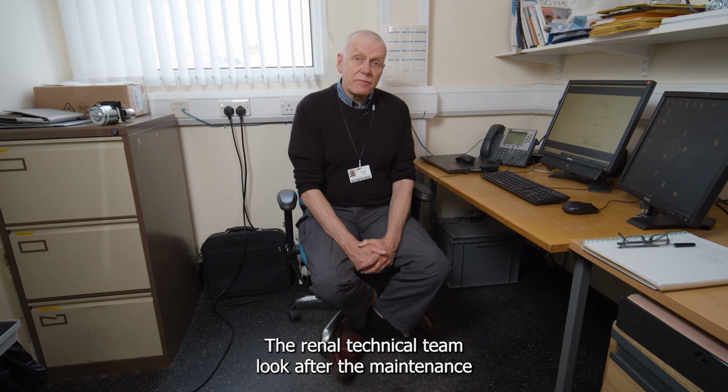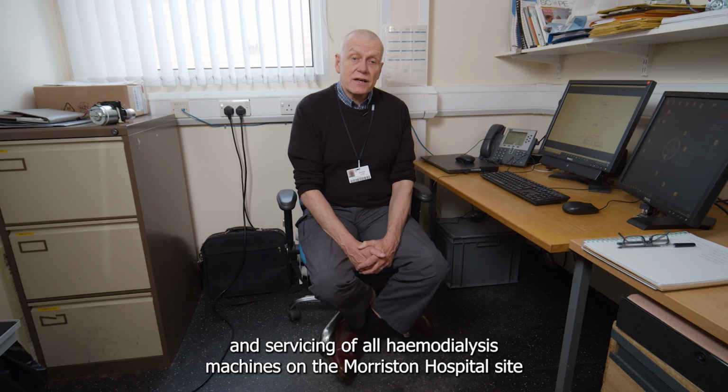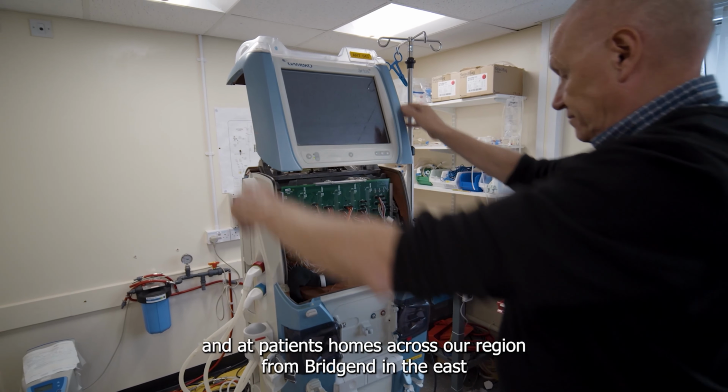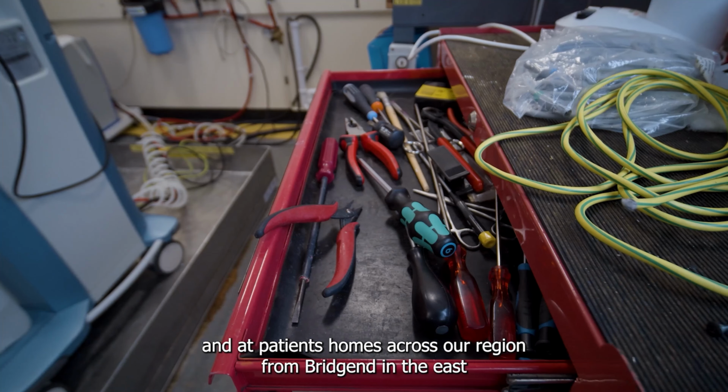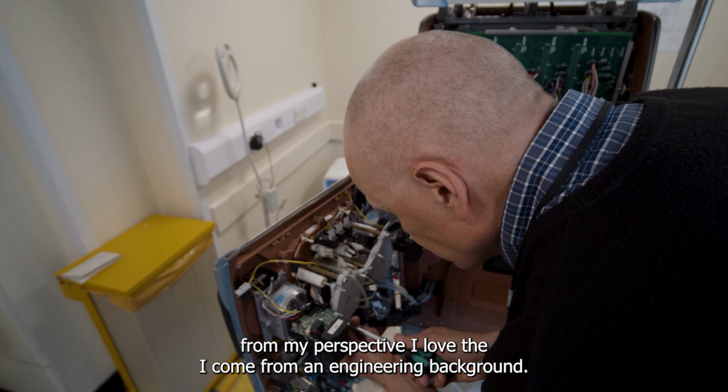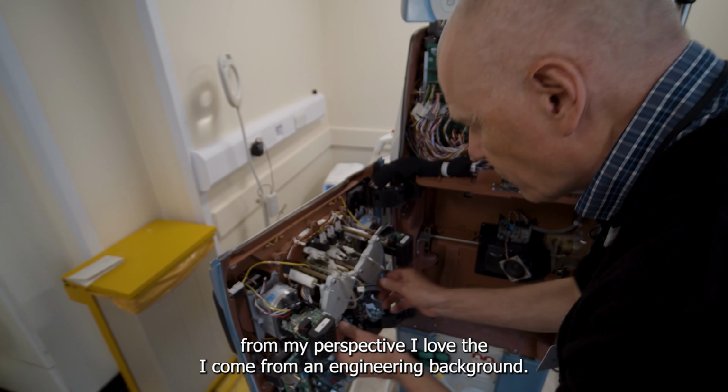The renal technical team look after the maintenance and servicing of all haemodialysis machines on the Morriston Hospital site and at patients' homes across our region, from Bridgend in the east to Pembroke in the west and Machynlleth in the north. From my perspective, I come from an engineering background.